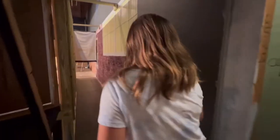So you're just gonna avoid the wood, walk through this way, and just step over that beam and go on through. What do you think? I like it. You like it? It's really good so far. Yeah.